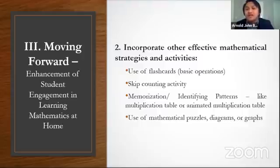Incorporate other effective mathematical strategies and activities. Okay? Use of flashcards. So kung hindi ka nabibigyan ng chance also para to connect on the internet, wala kang resource para doon, wag kang madismaya. Maraming ibang tools na pwede mong gawin. Use of flashcards. You can improvise flashcards. Hindi naman kailangang binibili sa malls or something, sa mga bookstores. Pwede kang gumawa in a simple paper, the basic operations like addition, multiplication, division, and so on.